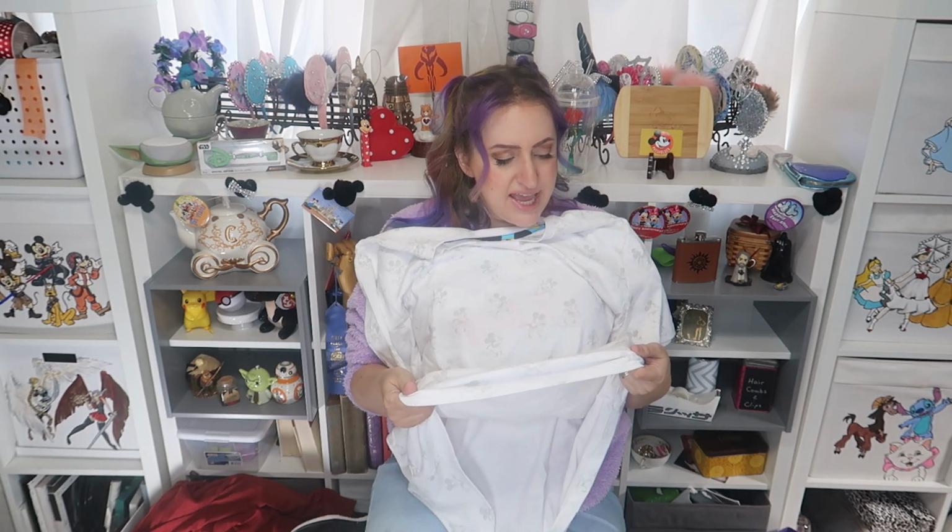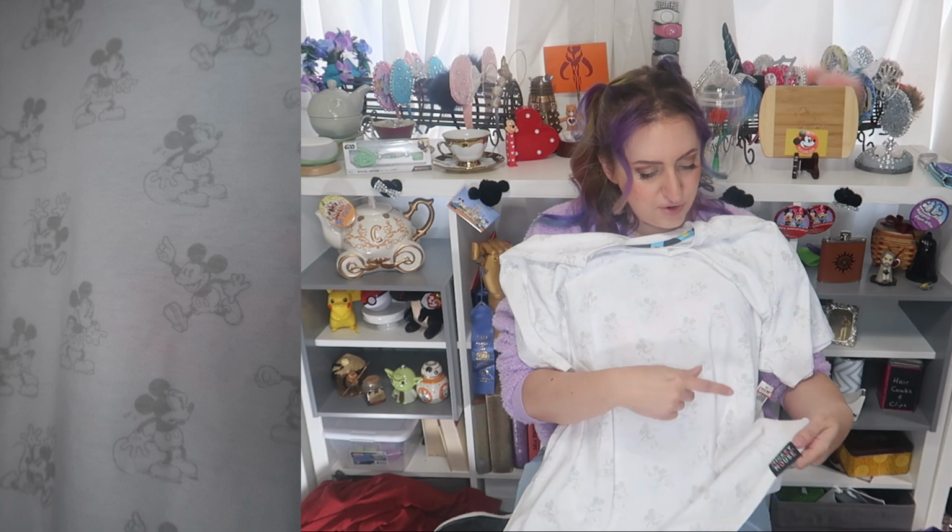and he also picked up this t-shirt, which is really cute. It's a very nice, very soft jersey. It's not one of those see-through distressed ones. It's just a really nice lightweight t-shirt knit. It's got little Mickeys in different poses all over it.